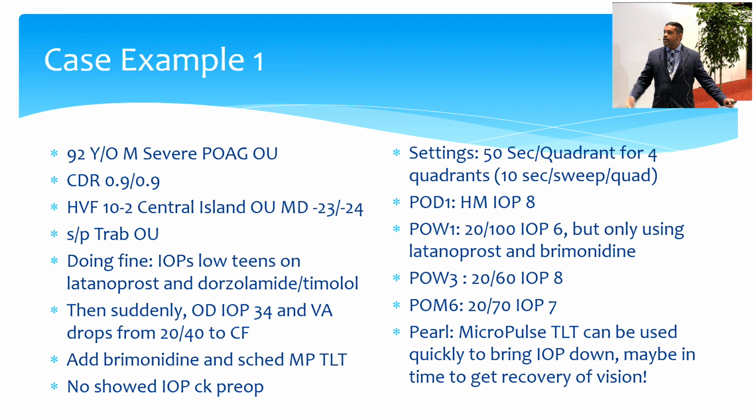And then suddenly he comes in and his right eye's pressure's 34. His vision drops from 20/40 to count fingers. And, you know, this is a really shocking situation. So I add brimonidine and I schedule MicroPulse Transscleral laser therapy right away.